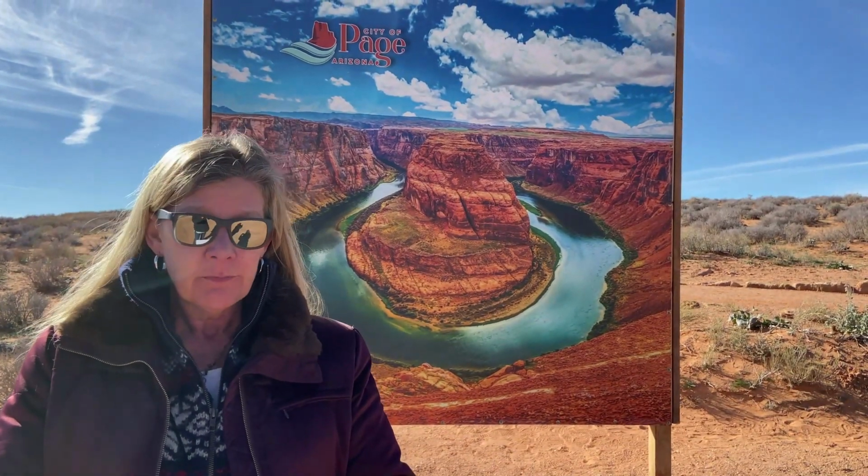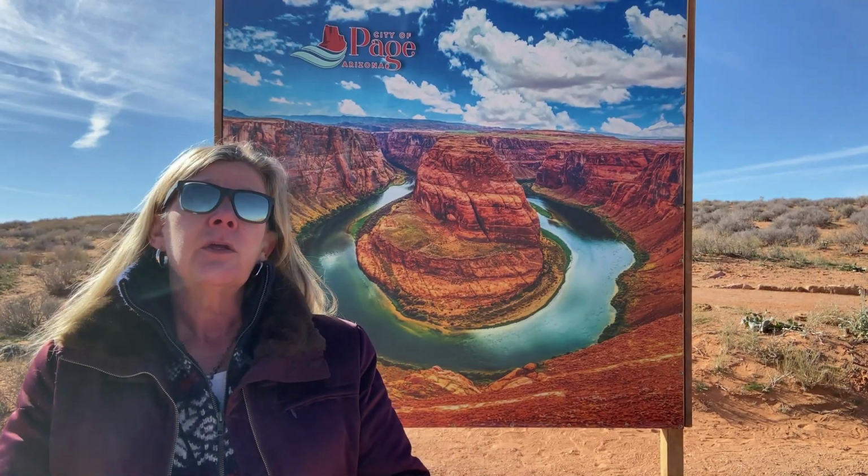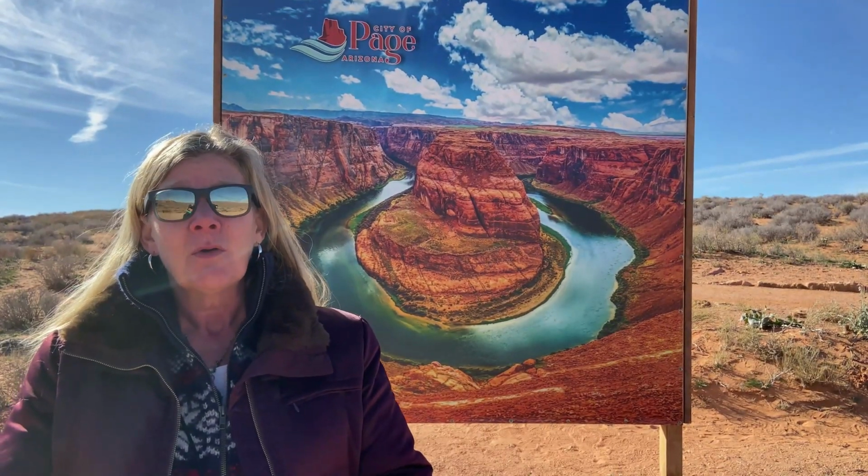Here at Horseshoe Bend, we are right now on the path. It takes 0.7 miles each way to get back and forth from the parking lot. Parking is $10. And the best time to go, we are not here at the best time, but the best time to go is at sunset because you can get beautiful sunset photos.